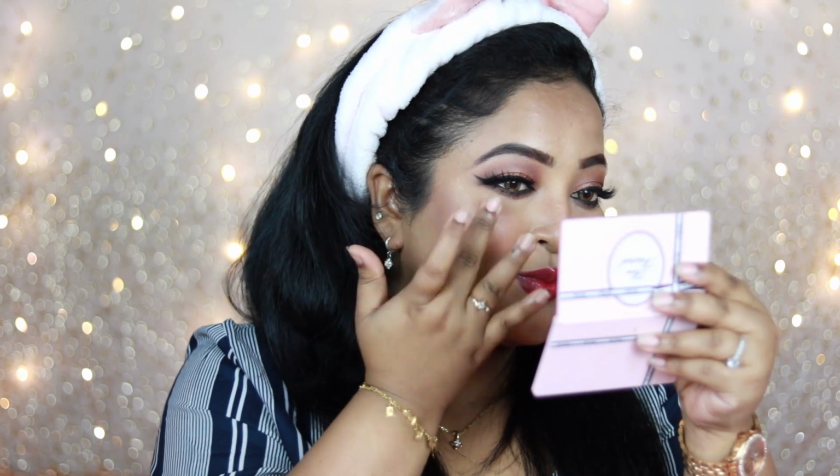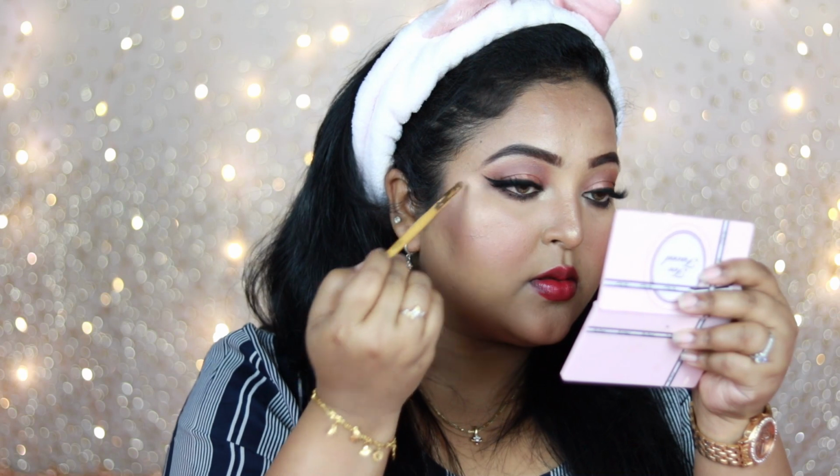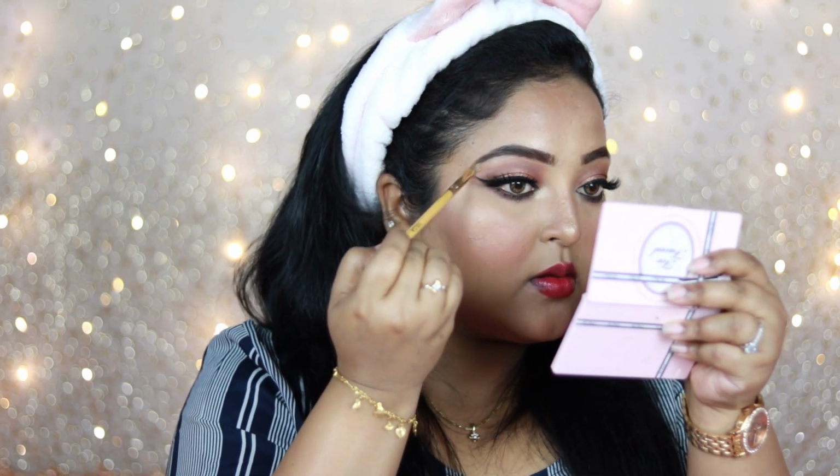Using my fingertips, I'm going to blend this in, and you can see it works so well on top of the powder products which I have applied on my face. If you apply this product directly on your foundation, it will be glowing even a lot more. It adds such a nice natural glow from within, which is definitely wearable on an everyday basis as well. Using the same product, I'm going to highlight the inner corner of my eyes and also my brow bone, and it adds such a nice glow to my face.